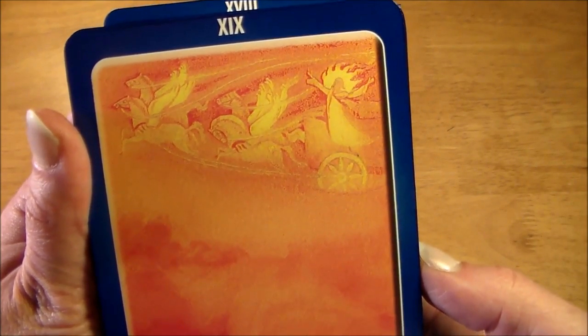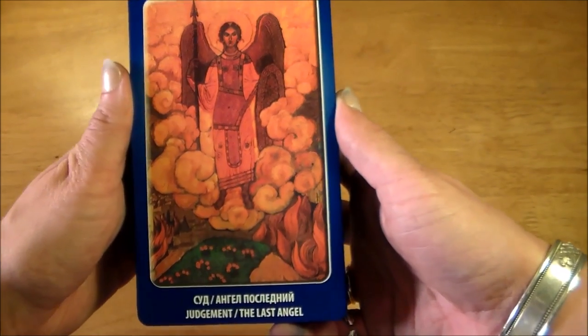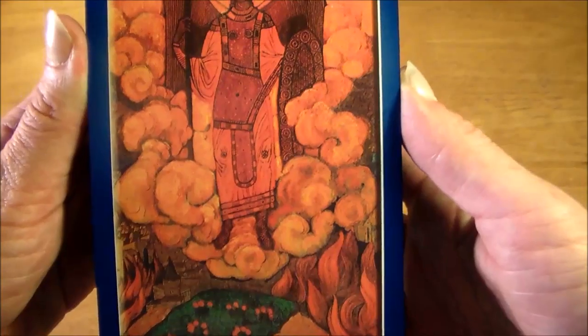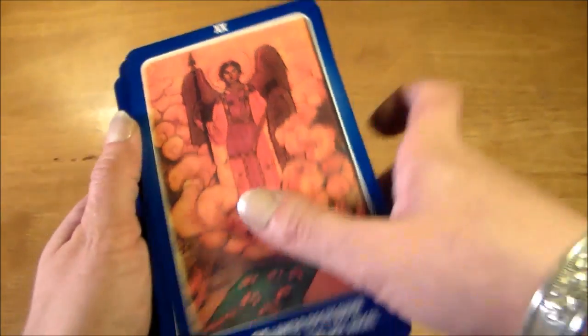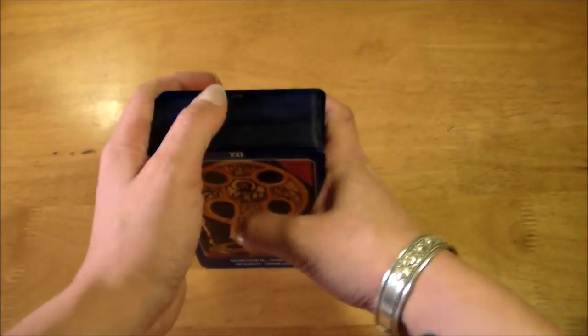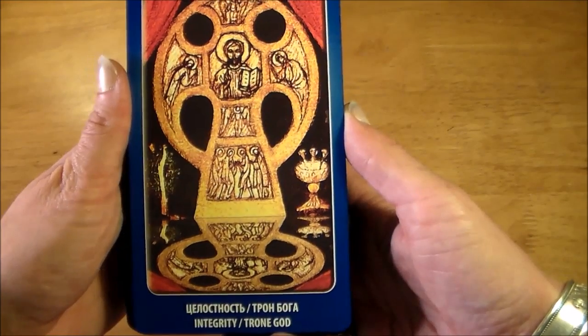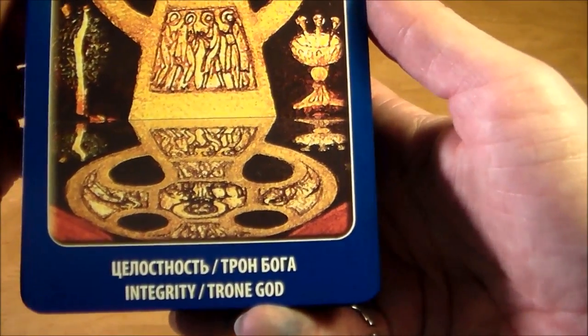Isn't that amazing? And then your judgment card here, number 20, is also called The Last Angel, also being the title of this painting. Look at that. And number 21, another one that really does look rather different. It doesn't even have the name of the world, actually. It's called Integrity / Trone.